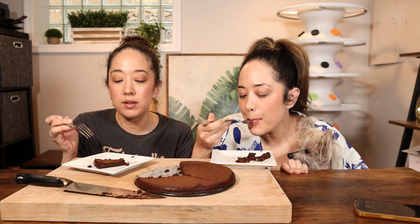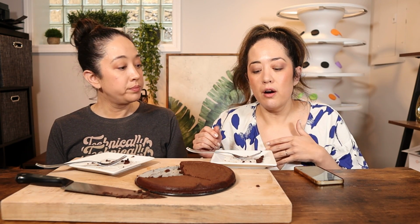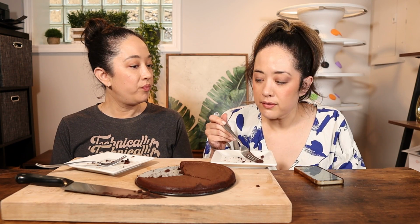I can imagine serving this warm and then putting a scoop of your favorite vanilla keto-friendly ice cream on top. Wouldn't that be yummy? So apparently this has 2 grams of net carbs, although I'm not sure what the serving size is. Still pretty good. Emily's going in for seconds. You know it's good then.